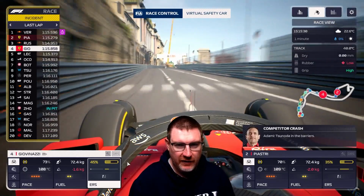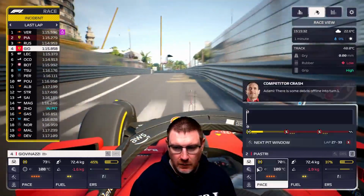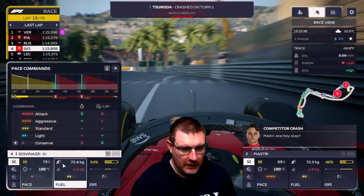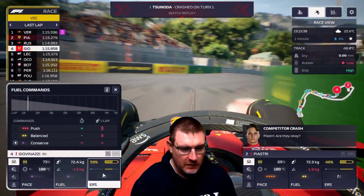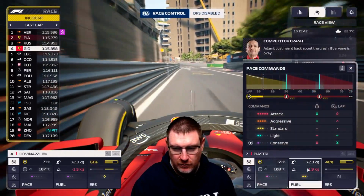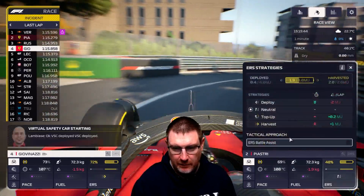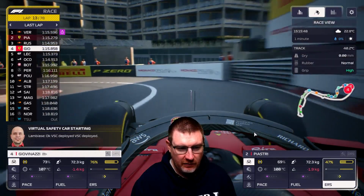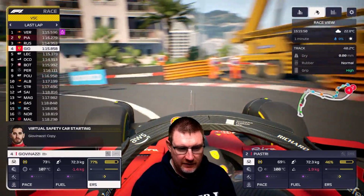Oh, we've got a virtual safety car. Tsunoda in the barriers. Tsunoda in the barrier, so he's crashed out from behind us. Now, it's too soon, and it's only a virtual safety car, so it's not going to back everybody up. Okay, VSC deployed. So I don't think we want to necessarily make a pit stop here, even though it does save you a little bit of time.